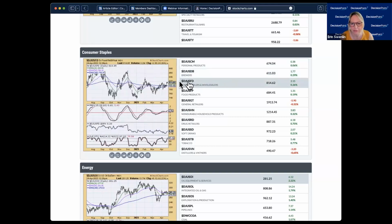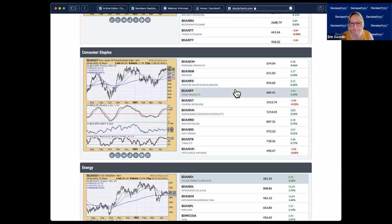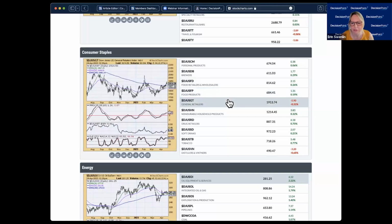Food retailers and wholesalers trying to have a nice little breakout there. Your PMO is now reversed and moving higher. Stochastics just above 80. Food retailers and wholesalers looking good. Food products looking kind of toppy. PMO topping out here, and stochastics dropping below 80. So if you're going to be in that sector, you don't want to be in food products. General retailers looking very healthy here. Stochastics above 80, the PMO rising, and I like that break above the 200-day EMA.